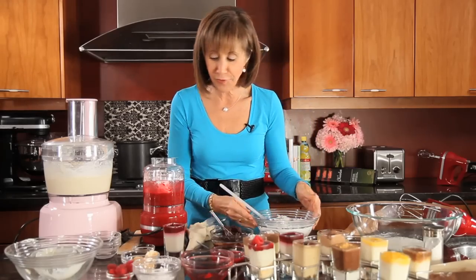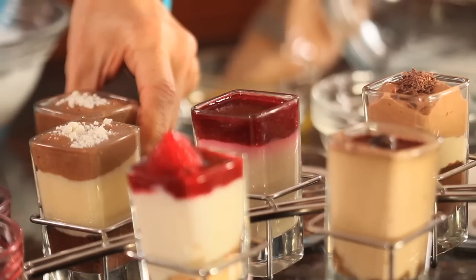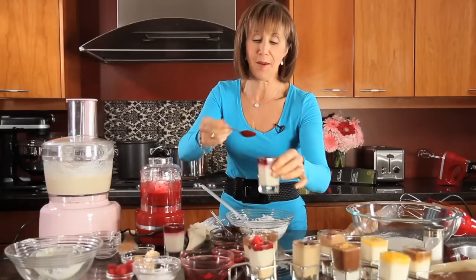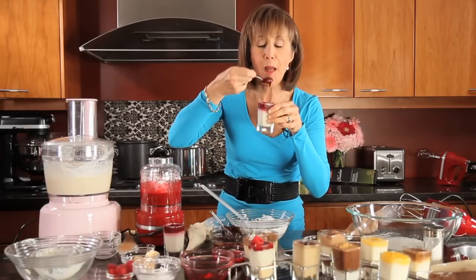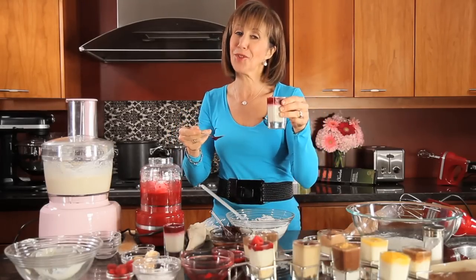And you know what? To finish it off, where is my little spoon? Because this looks just too good. Well, let me try this right now. One bite of this, and let's see. To die for.